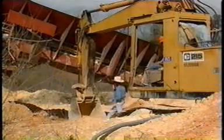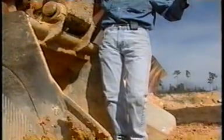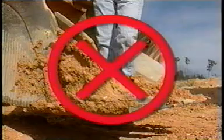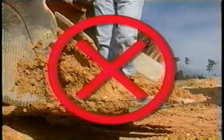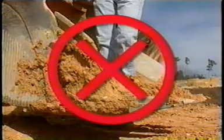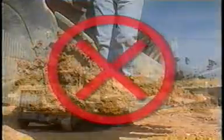Trackhoe operators have been known to put a worker in a bucket and either lift him to an overhead area or try and lower that worker into an entrenchment that may not have proper benching and shoring. Again, the worker doesn't belong in the trackhoe bucket. Use man lifts for overhead access and appropriate ladders and safeguards for descent into entrenched areas.